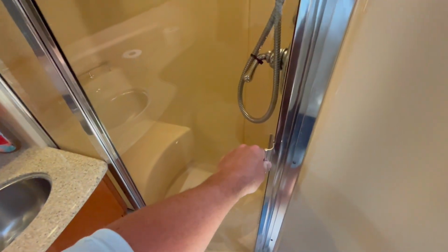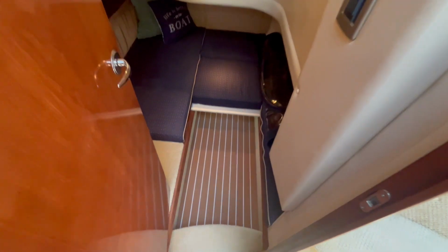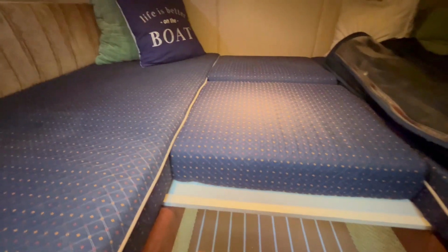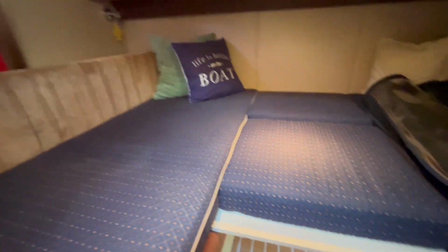Right down here is the comfortable guest stateroom. It has twin berths that can be transformed into a large bed for extra sleeping space. Plenty of room, feels nice and comfortable down here. Lovely, beautiful.